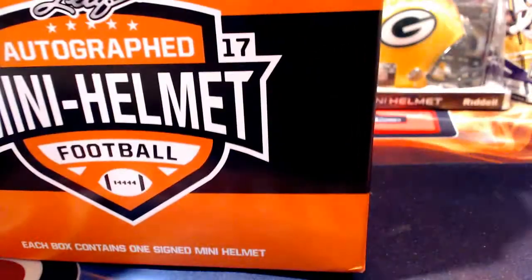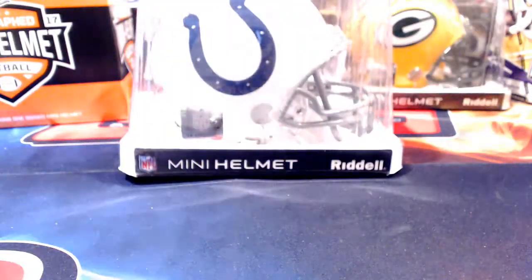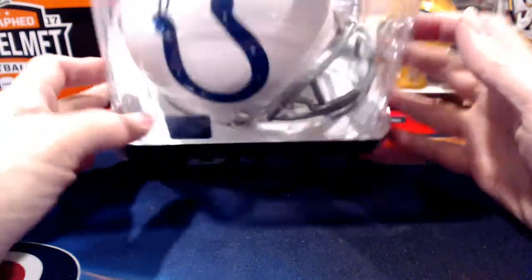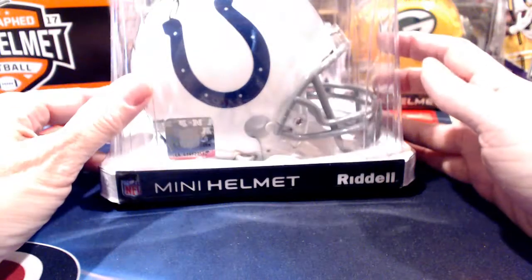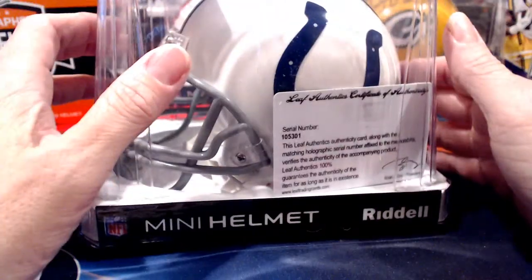Now we're coming out for the Colts. And this one is Lenny Moore. So there is Mr. Lenny Moore's signature for the Colts.